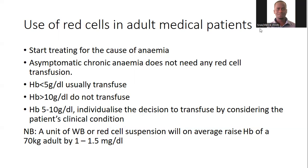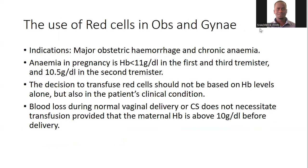So we have to note that a unit of whole blood or red cell suspension will on average raise HB in a 70 kg adult by 1 to 1.5 grams per deciliter. Now the use of red cells in obstetrics and gynecology. Red cell products in obstetrics and gynecology are indicated in major obstetric hemorrhage, or any loss in the peripartum period, concealed or revealed, that endangers life, including bleeding in abortion, and chronic anemia.